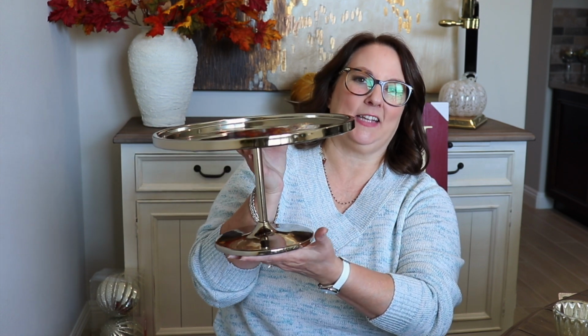I also got a couple of items that are not exactly Christmas, but I'm probably gonna use them with my Christmas decor. Look at this cake stand.